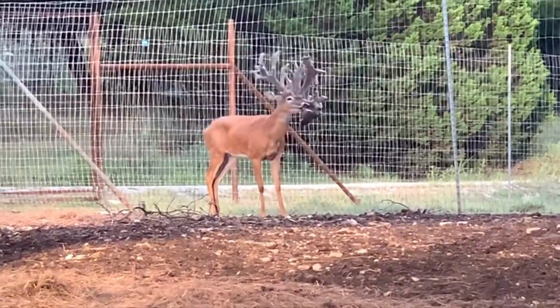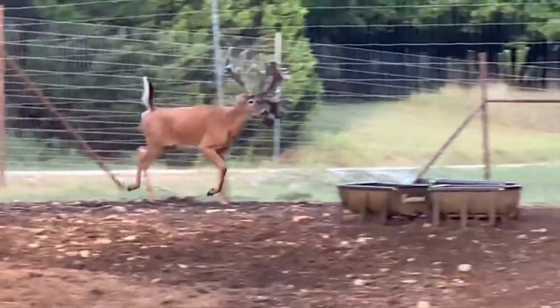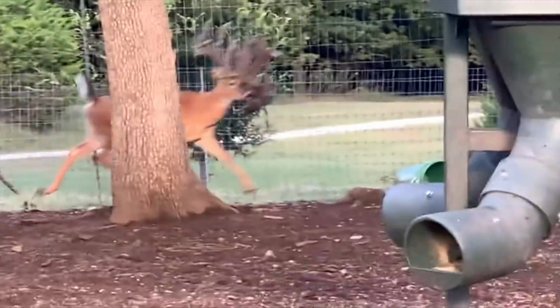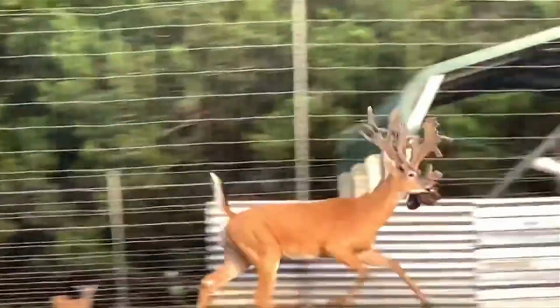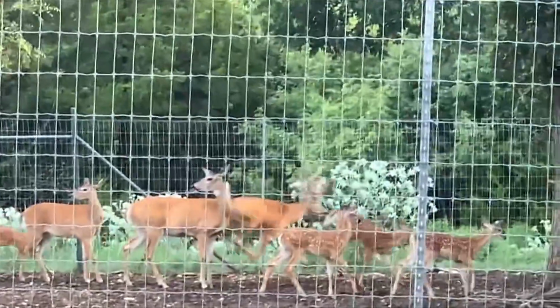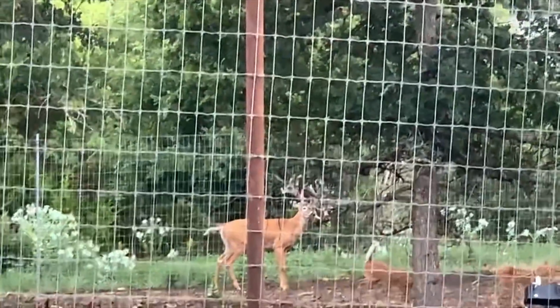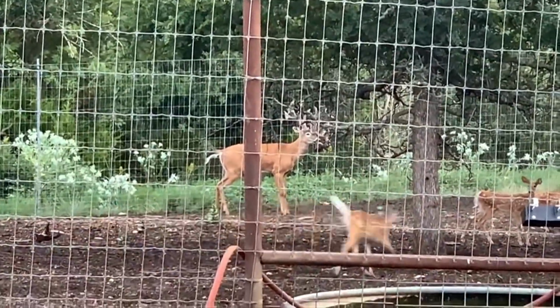Well, obviously he can eat when you look at how big and fat and healthy he is. Just a beautiful deer. Absolutely gorgeous. And he can move so fast and quick, just like any white-tailed deer. He'd disappear in a heartbeat out in the woods if you saw him. But there is Bubba, and he is just as spectacular as he ever was.